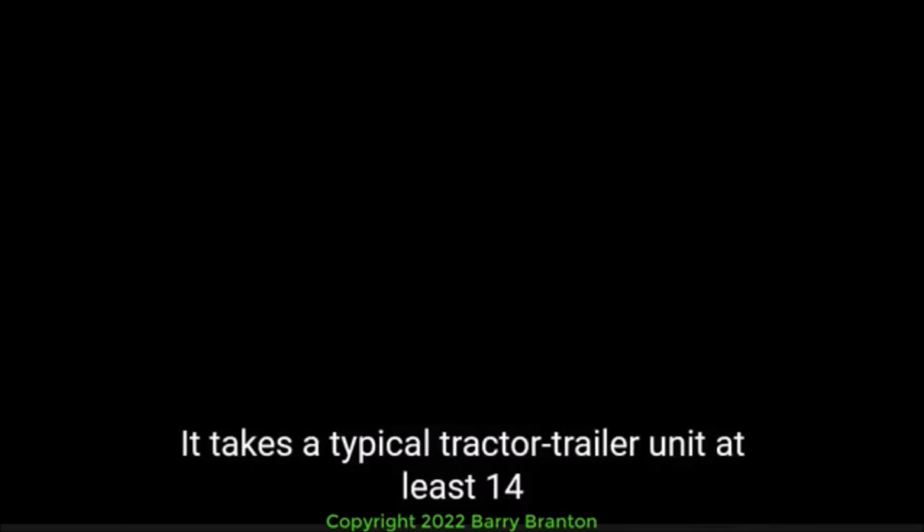2.15.5 Crossing the tracks. Railroad crossings with steep approaches can cause your unit to hang up on the tracks. Never permit traffic conditions to trap you in a position where you have to stop on the tracks. Be sure you can get all the way across the tracks before you start across. It takes a typical tractor-trailer unit at least 14 seconds to clear a single track and more than 15 seconds to clear a double track. Do not shift gears while crossing railroad tracks.